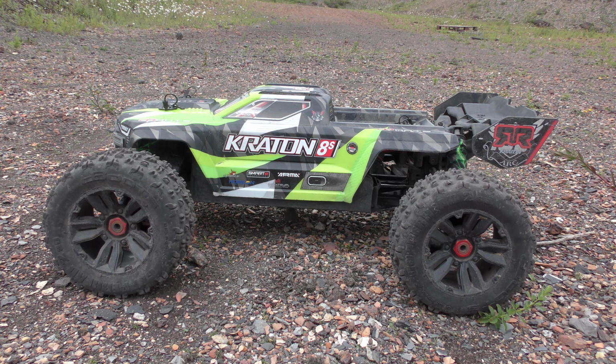So it's about 7 o'clock at night in Scotland, but I just felt like on the way just taking the KRATON out for a little blast. I was actually going to take the Limitless, but where I'm working tomorrow I know there's better roads, so I'm going to take that with me tomorrow. But yeah, this is running on 6S today. Like I say, because I was going to take the Limitless, I didn't charge my 8S batteries.